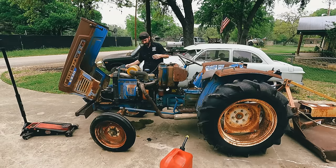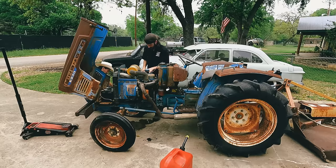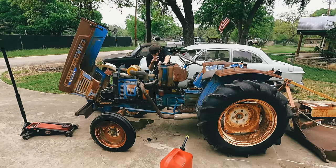Let's pop these injectors off. What size wrench you need for that? I gotta take the fuel lines off first. Let's get the fuel lines off. Looks like a 5/8. No, it's going to be metric. Yeah, it's metric. Here's 15.